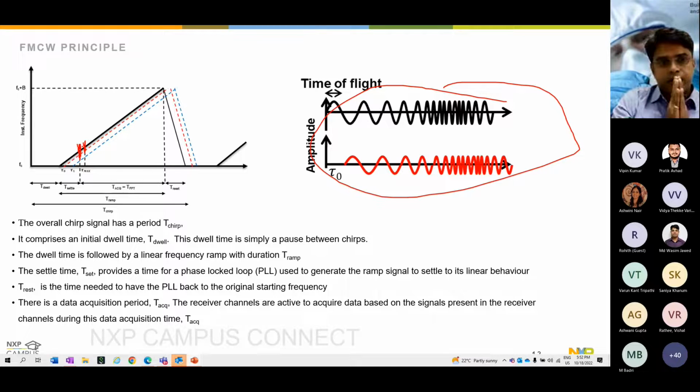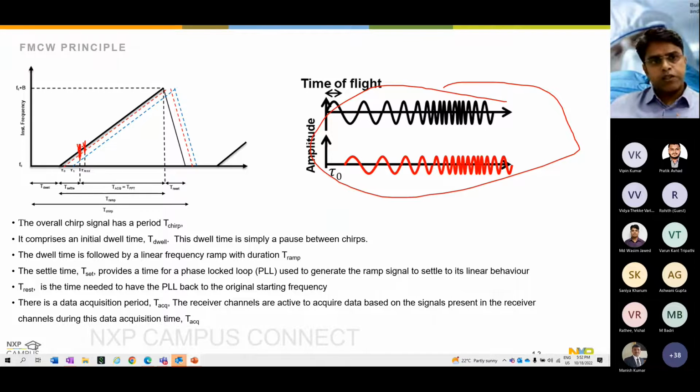FMCW radar works. Another important point to note is the frequency. The 25 megahertz which I am talking about, I call it a baseband frequency. And it is linearly related to the distance. The more distance you have, the more frequency difference between the currently transmitted and received signal you have, because more time was spent in between. For example, if you transmitted here and something is far away, when it is received, you are already here. So this delta of the frequency will be this much. It means the farther the object is, the higher the baseband frequency you will get. This itself gives you a very fair idea about the distance of an object.